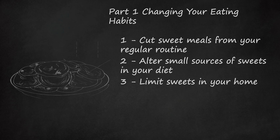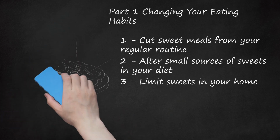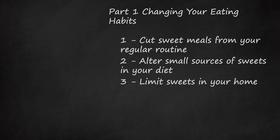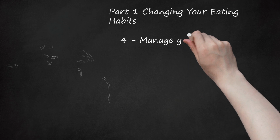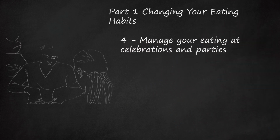Keep sugary foods out of reach. If you have to get on a stepping stool to access a box of cookies, you may be less likely to snack on them. 4. Manage your eating at celebrations and parties. Social gatherings may be a major source of unhealthy eating. Work on ways to avoid overdoing it when attending parties or going out with friends.